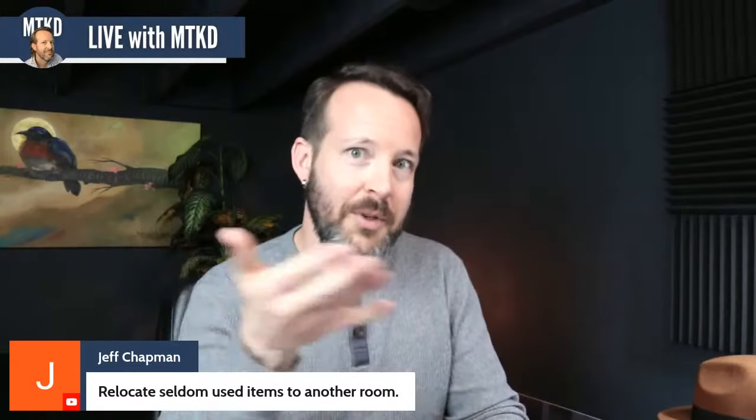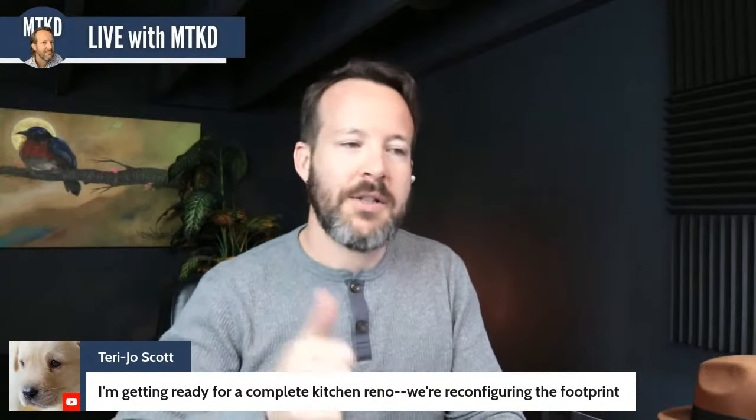Relocate seldom used items to another room. Right. That dresser we talked about earlier, or the armoire. Just go throw stuff in there. Get rid of it. Put it in another room. Relocate. Yep. I agree. I'm getting ready for a complete kitchen reno. We're reconfiguring the footprint. Nice. That's exciting.